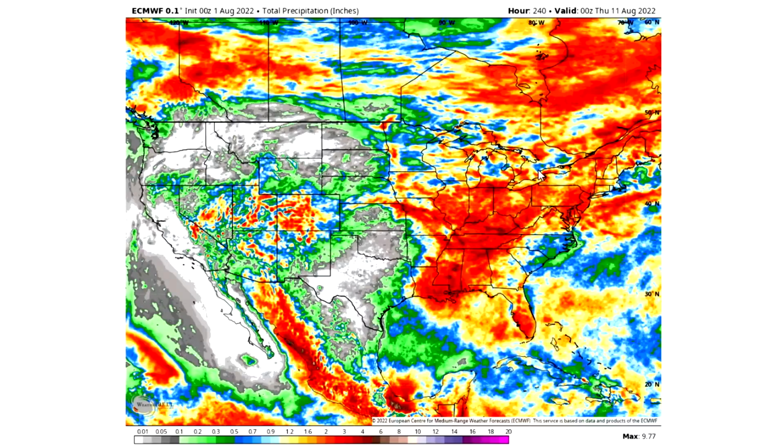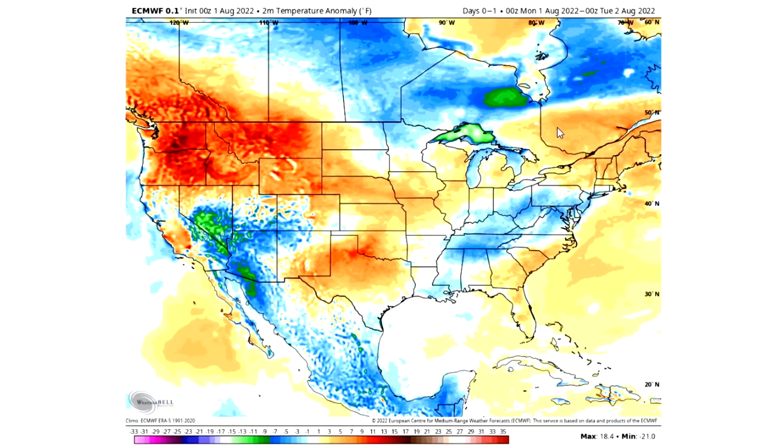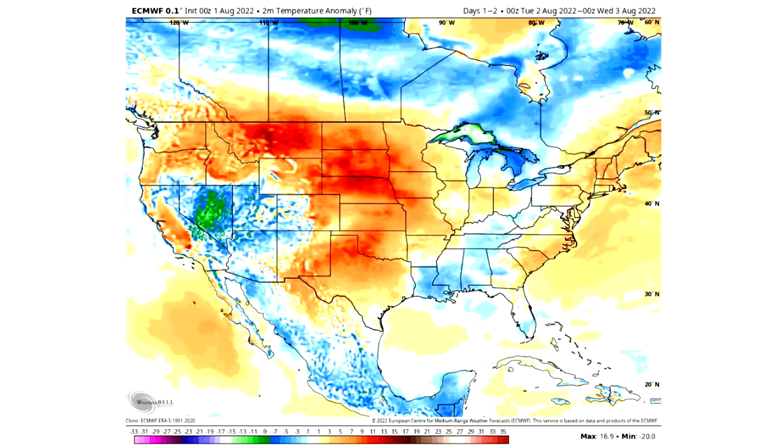Now what we're going to do is move on, and we're going to take a look at the upcoming temperature pattern and eventually the upcoming severe weather. And here are the temperatures we expect today, August 1st. We have some blues popping up for certain areas, like the eastern United States, the upper Midwest, the Four Corner and southwestern states, but really it's going to be above normal temperatures everywhere else.